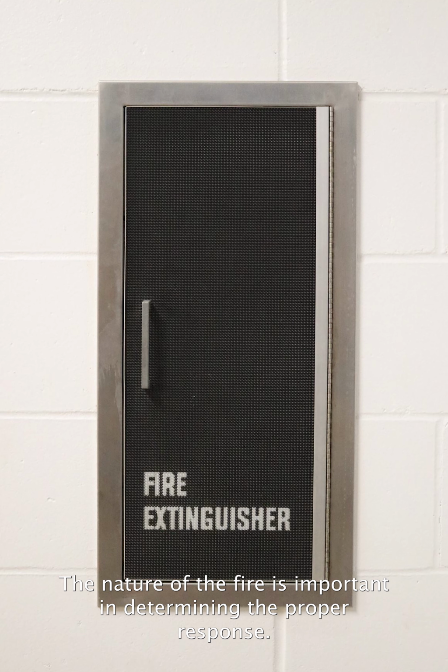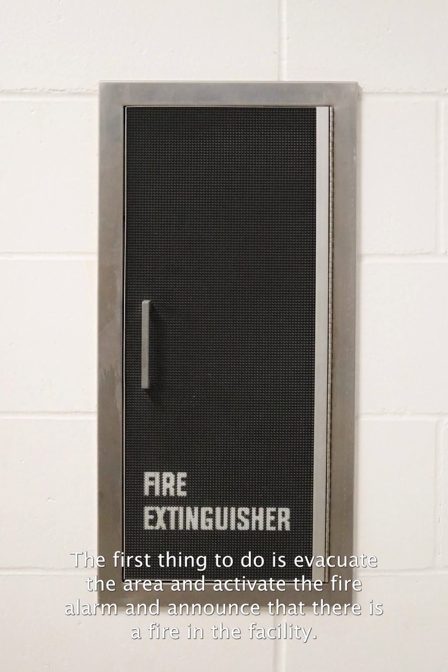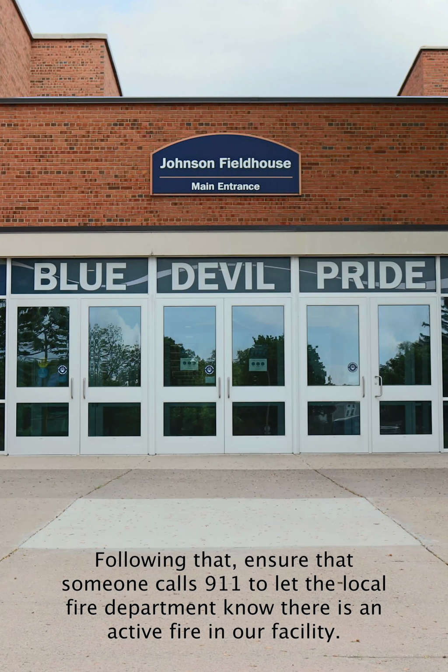The nature of the fire is important in determining the proper response. The first thing to do is evacuate the area, activate the fire alarm, and announce that there is a fire in the facility. Following that, ensure that someone calls 911 to let the local fire department know there is an active fire in our facility.